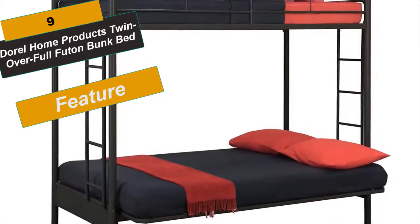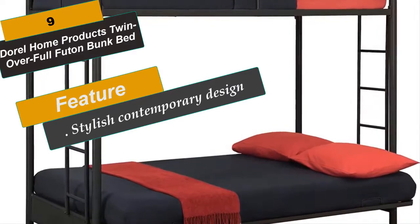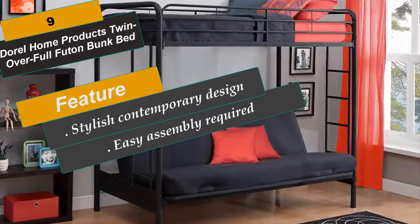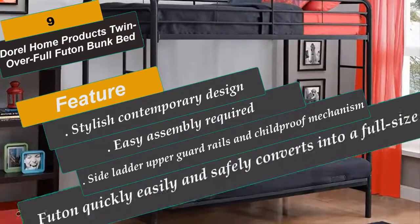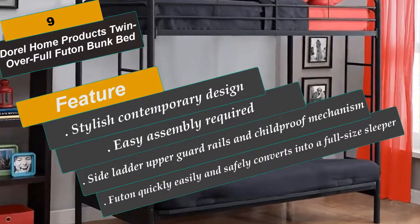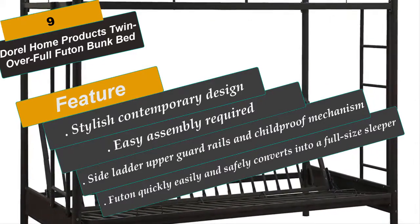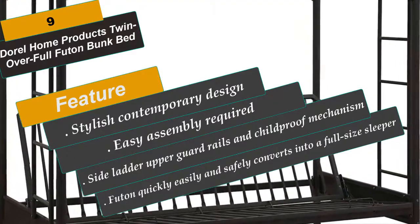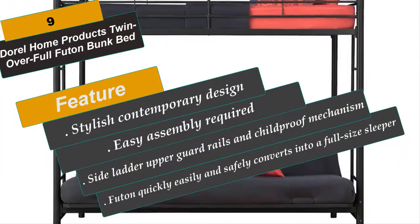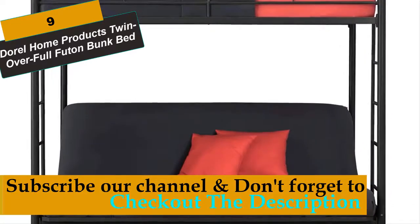The lower area provides a comfortable place to relax, watch television or hang out with friends. By night, fold the futon down and it instantly gives you access to a full-size bed, making it ideal for guests or a room shared by multiple children. Added safety features include a full-size guardrail for the top bunk, a childproof mechanism and an integrated ladder for easy on-off access. You will enjoy the convenience, flexibility and changeability of the DHP Twin Over Futon Metal Bunk Bed.